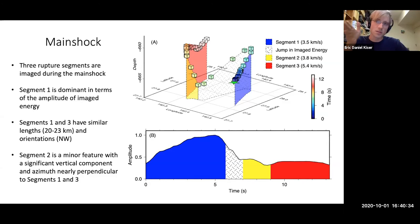So if you throw that out, basically what you're left with here are three segments of the rupture, and we define the segments based upon the direction of rupture. The first segment had a northwest orientation, the second segment had a southwest orientation and had a relatively large vertical extent to it, given how small it is. And then the third segment here, shown in red, also has a northwest orientation. So in terms of dominant features of the rupture, it's by far this first segment.